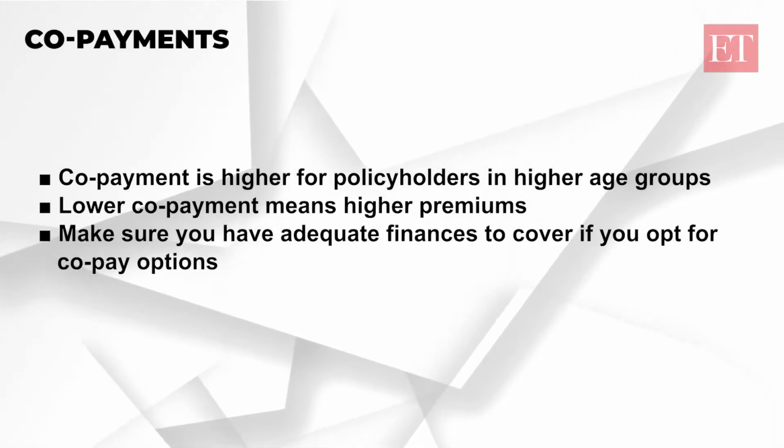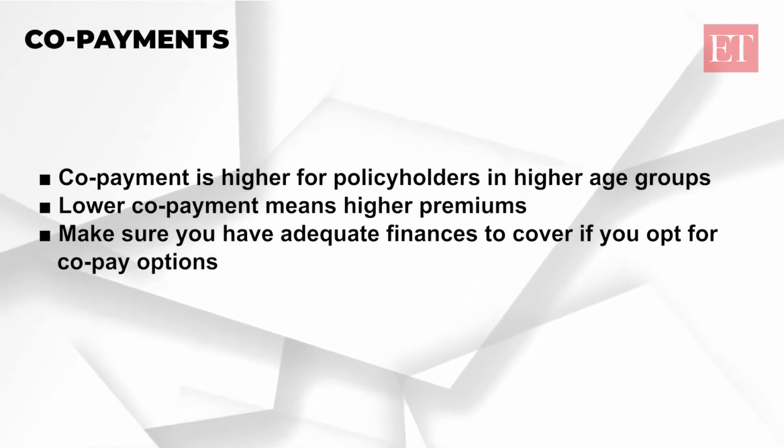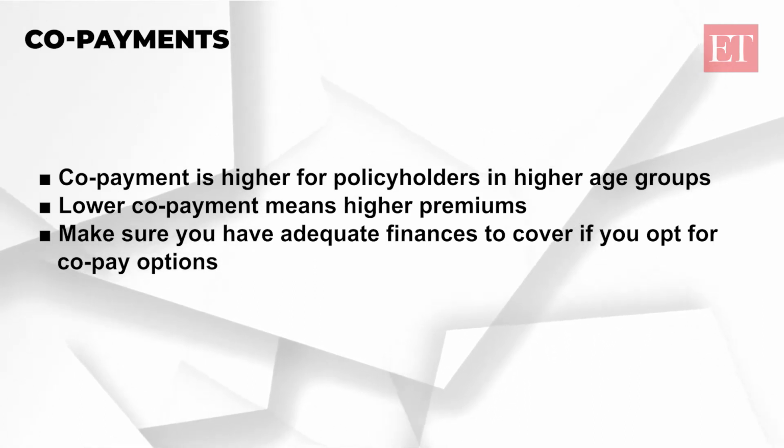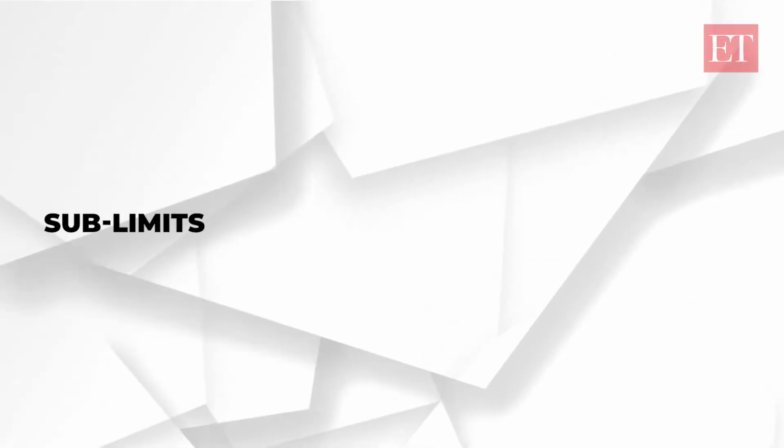It is better to opt for a plan without copay clause. If you do go for a plan with copay options, make sure you have adequate finances to cover your share of medical bills. Number 6.